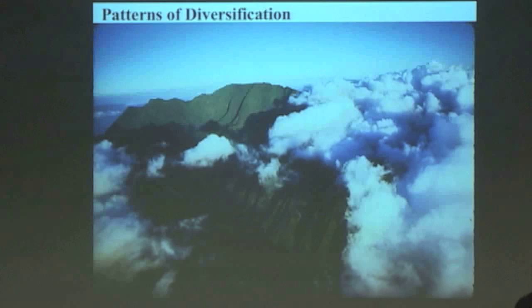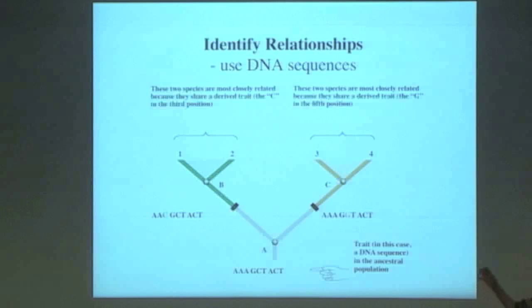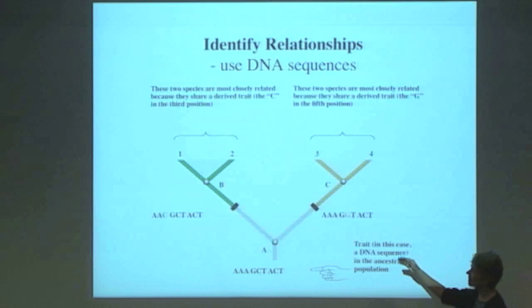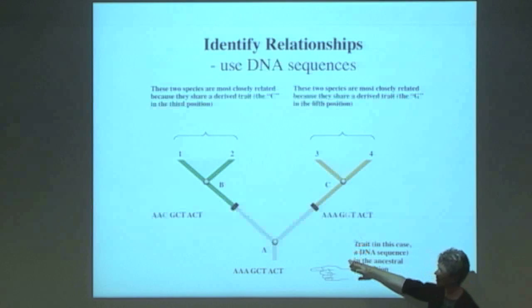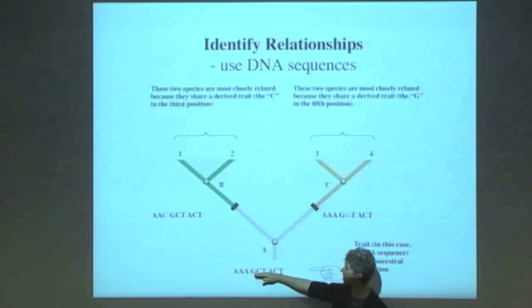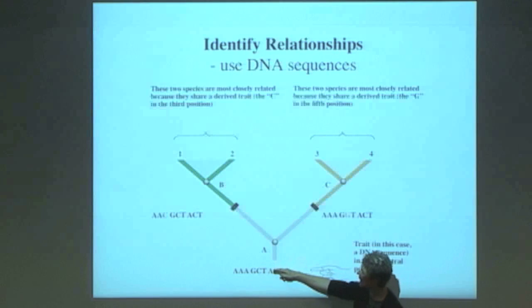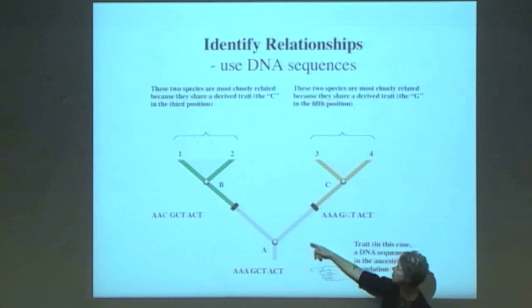So let's look then at patterns of diversification within lineages of spiders. I'm going to tell you about the spiders, and I'm going to tell you how they're related across the islands. So a lot of what you're going to see is trees of relationships, and these are based on DNA sequences. This is a very simplistic thing, and I'm sure that many of you are familiar with how you do this. But basically, you look at sequences of DNA and then see how they've been modified, and you group things according to how the DNA has been modified.